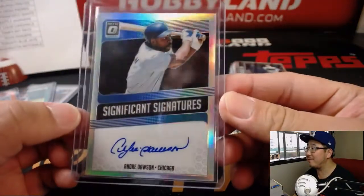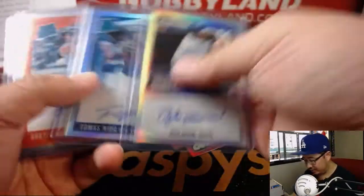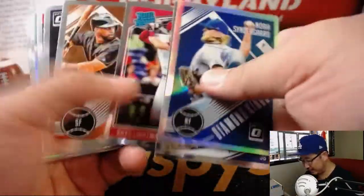Not numbered, but a refractor, significant signatures autograph. Nice. So there are your five right there. Let's see if we have some more parallels here. Syndergaard, refractor.